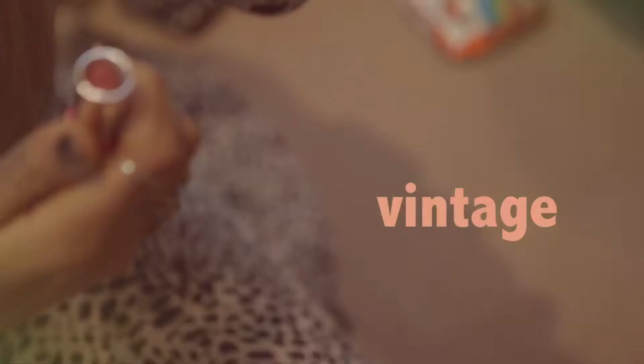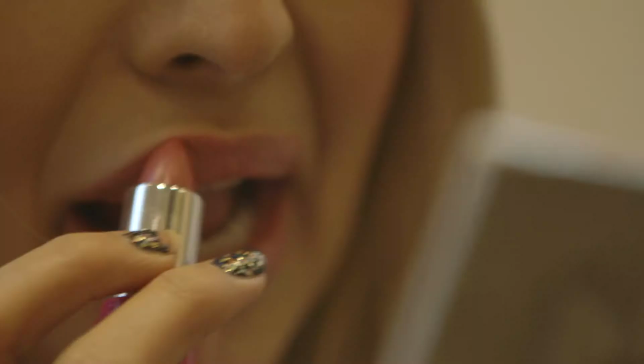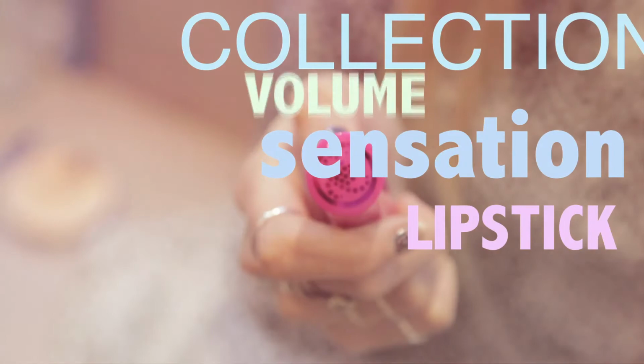To polish off her vintage style, she uses a coral tint on her lips to work the colour and vibrance into her feminine look. I'm using Collection's Volume Sensation lipstick in Seashell, perfect to complement Gizzi's classic 60s style. I think it's amazing. I love the smell, but I just think it looks... I gotta up my nostrils. Really feminine and classic. I think it looks lovely.